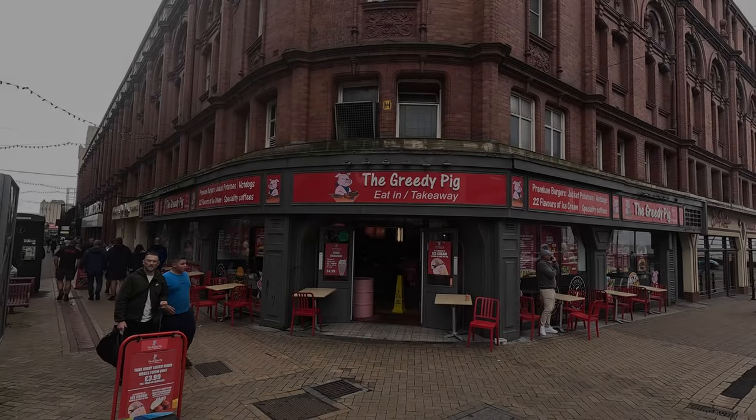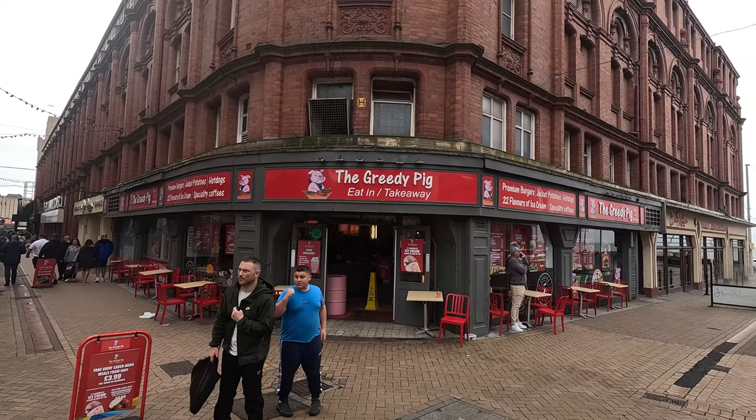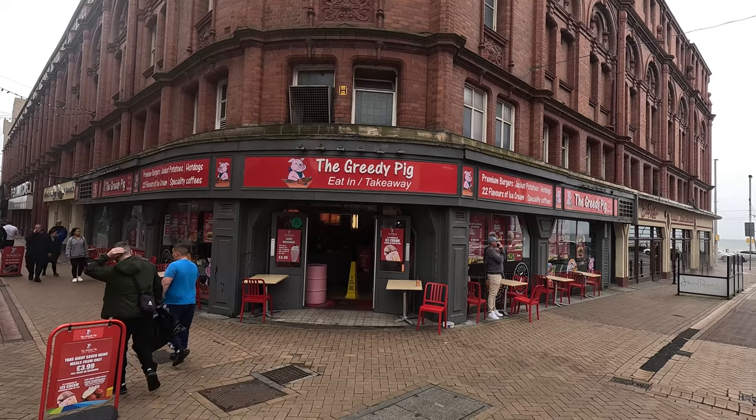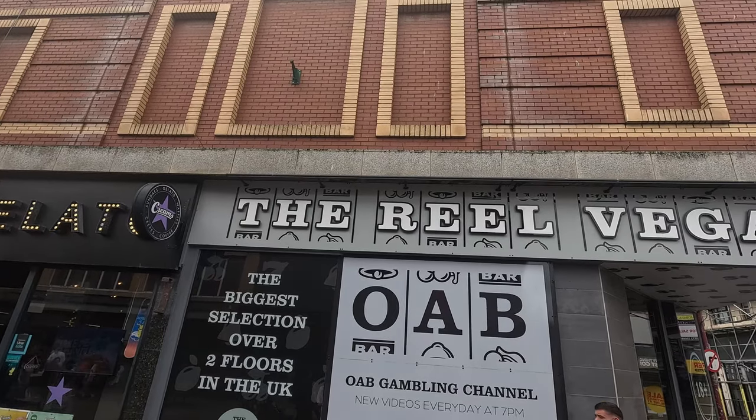And here we have got the Greedy Pig. This is quite the newest attraction to Blackpool, and it always looked quite busy. Of course, we also got the Real Vegas.